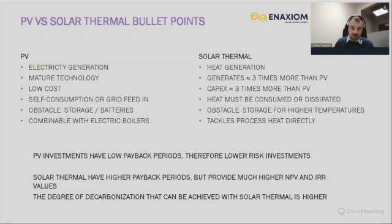So basically, I would say PV investments have lower payback periods, and it is a lower risk investment. But looking at other parameters of the evaluation of that investment, solar thermal has higher payback periods, but provides a much higher net present value and internal rate of return when you look at the full lifetime of the project. So if you take into consideration not only how quickly I will get my investment back, but in the 20 or 25 years lifetime of the project, how much I will get from all of it, solar thermal installations provide much more attractive and competitive solar solutions. And given the higher efficiency, yearly savings that can be achieved in the form of heat, a higher degree of decarbonization can also be achieved with solar thermal installations.